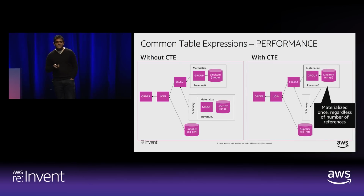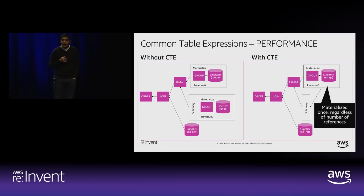When you use CTEs, or common table expressions, you only materialize the view once, and then you use it again however many times you actually use that view in the query, or use the common table expression. And folks have run benchmarks on this exact query, and there's a 2x improvement in query performance time. So CTEs are not just convenient in terms of helping you express more complex queries, they can actually drive query performance.